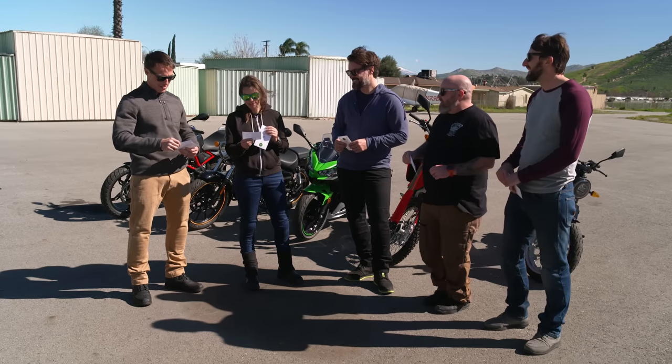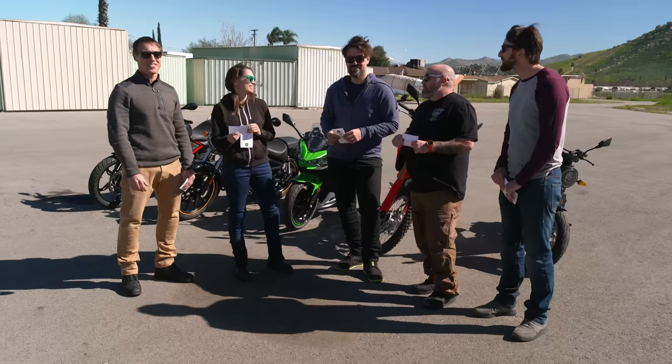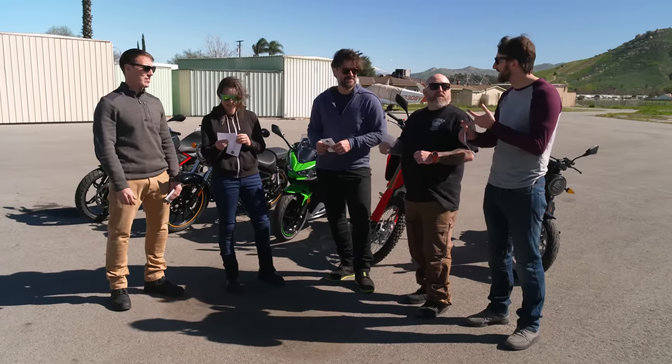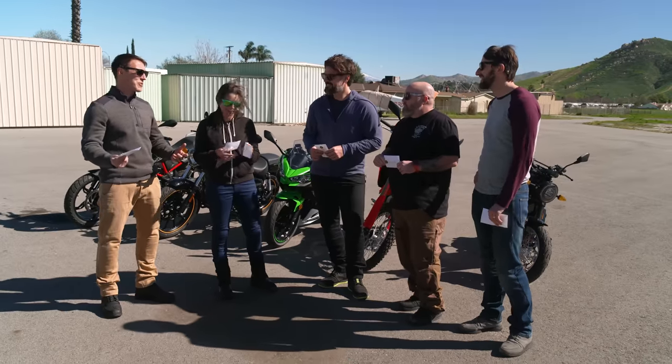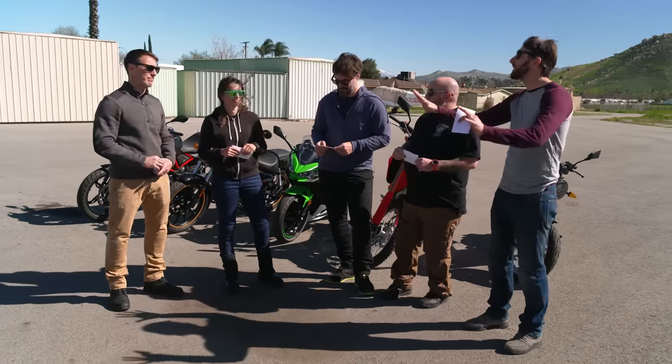This is pretty impressive, guys. So my grand total is $96.95. $100, and you busted a blinker and a lever and a handlebar. The blinker was half of it. Yeah, the blinker was the most expensive one, actually. And it was the easiest one to pick up. So cheapest bike, easiest to pick up, cheapest to repair.